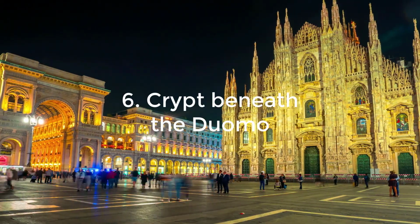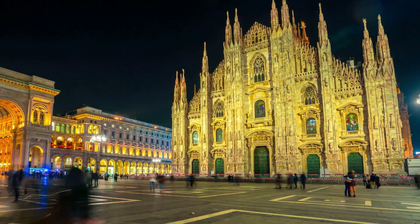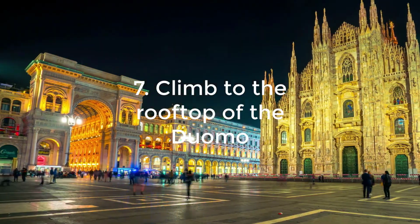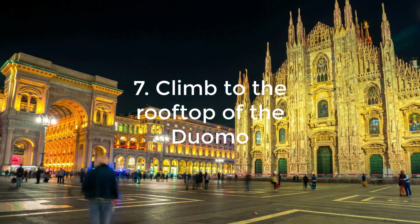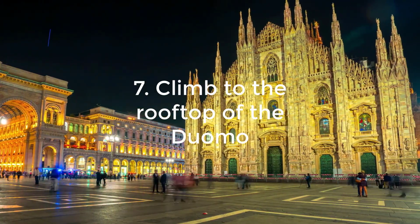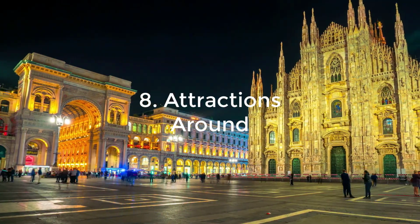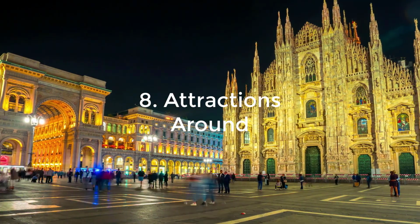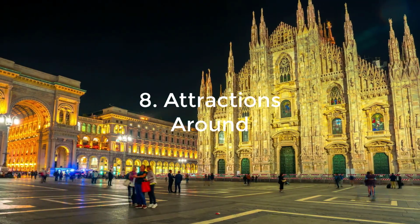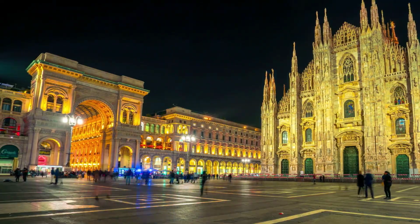Explore the crypt beneath the Duomo, which offers insight into the cathedral's history. Visitors can climb to the rooftop of the Duomo for panoramic views of Milan, providing a unique and memorable perspective of the city. The Duomo is located in the heart of Milan, and there are many other attractions within walking distance, such as Galleria Vittorio Emanuele II, Duomo Museum, and La Scala Opera House.